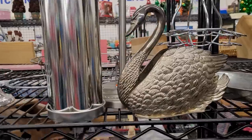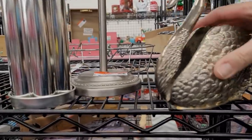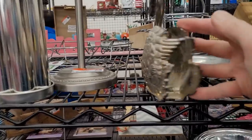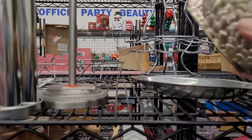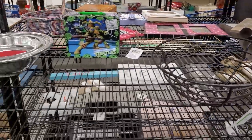Oh, look at this. This is a silver plated napkin holder. You could also use it for little letters or cards. I think it's Godinger. It's $2.99. It's a lovely piece. It would clean up really sparkly shiny if you wanted it to. Let's get that. Please stay tuned for my haul at the end of the video. I show you everything I bought, tell you what I paid, and what I expect to get for it.